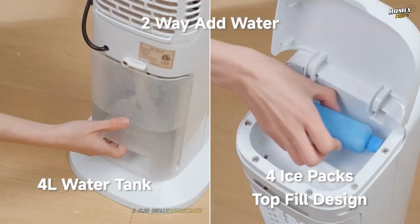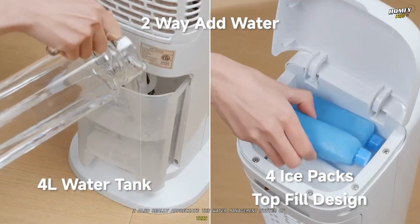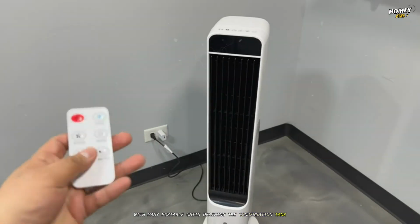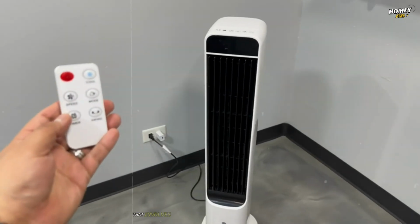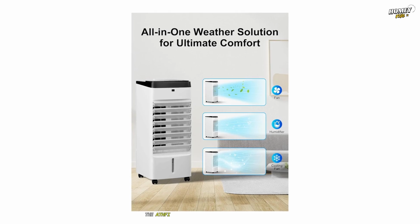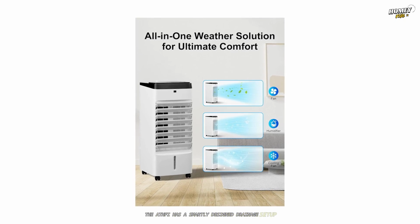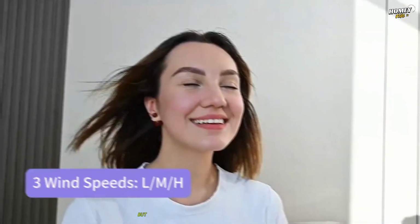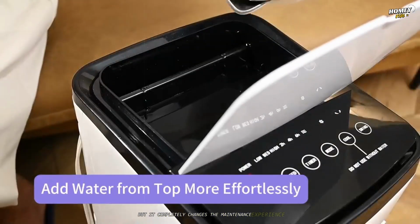I also really appreciate the water management system on this model. With many portable units, draining the condensation tank is a miserable chore that involves tipping a heavy machine over a shallow pan. The Uthfy has a smartly designed drainage setup that is easily accessible. It is a small detail, but it completely changes the maintenance experience.